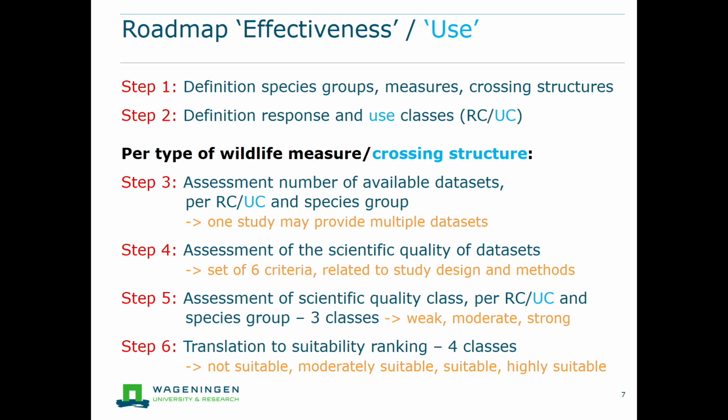First, we assessed the number of data sets that we could find. And we talk about data sets in this case because one study may provide multiple data sets, for example, if a study is about multiple species. In the next step, we assessed the quality of these data sets, which is very important. We used a set of criteria for that, and the set of criteria was different for the effectiveness studies and the crossing structure studies.